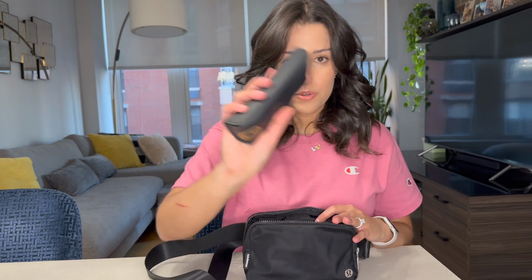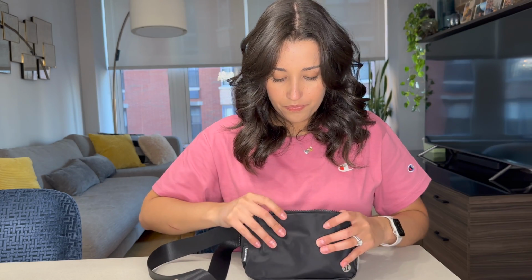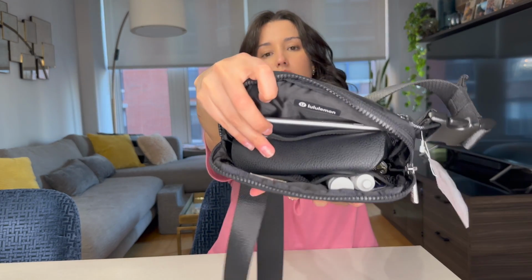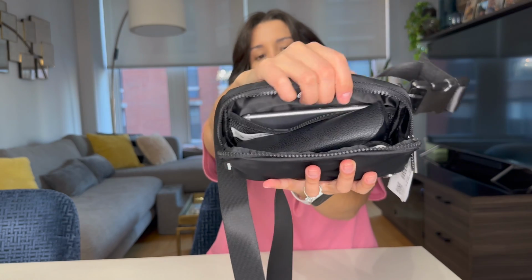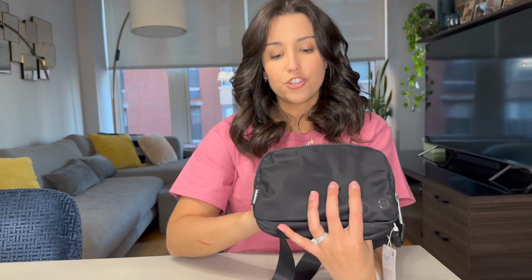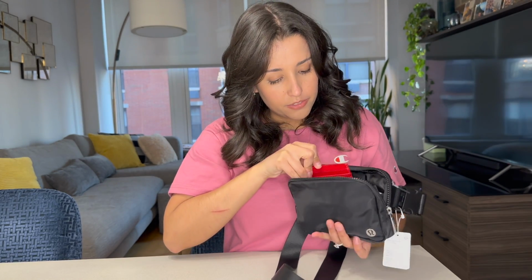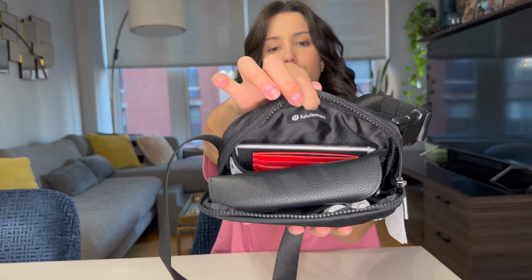I'm just gonna remove my wallet and I'm gonna show you what it would look like if I were to take a pair of sunglasses with me. So I have here my Ray-Ban case, and if I put that here, it pretty much replaces the wallet, kind of. And for cash and cards, I would probably just use a card wallet, like so, a card case. Put that in here. That's what it would look like.